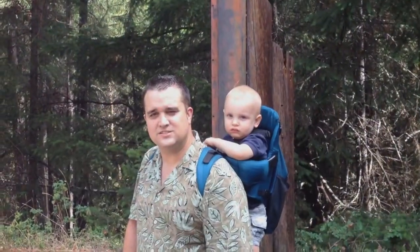Okay, we've got Mill Creek Falls that we're going on. This is Tyler, my son, along with my wife, Kate, filming. There she is. We're going to go take a look.